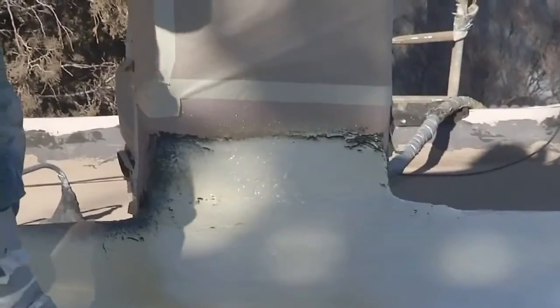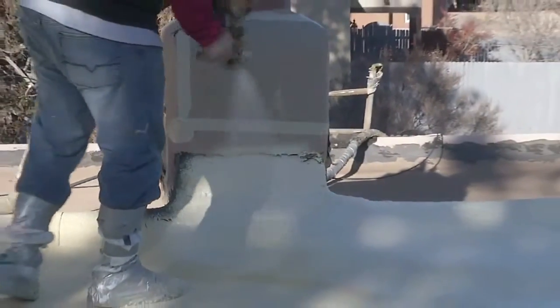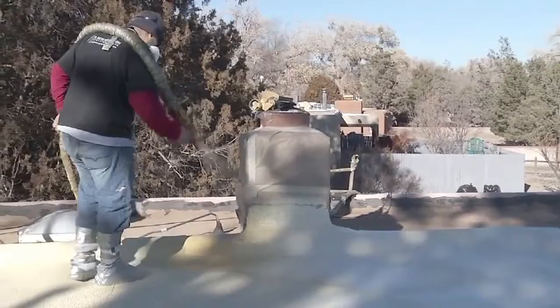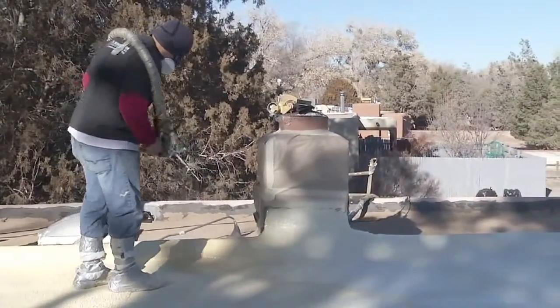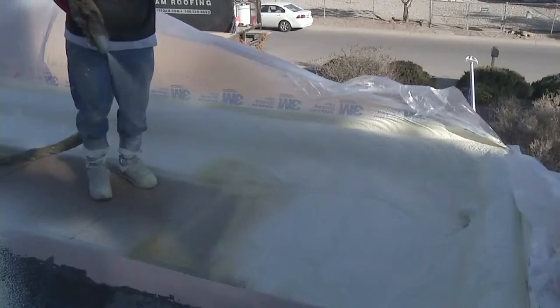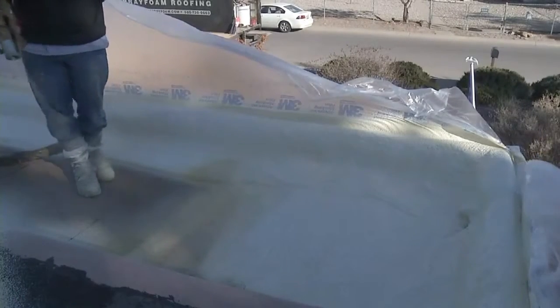You can see here some of the application. So this goes on as foam. How long does it take for this stuff to dry? You can walk on it within 30 seconds of applying it. You can see right here it's going on essentially as a liquid, but you can walk on it within 30 seconds after applying it. Really? And you can see how it's conforming to all the contours of the roof.